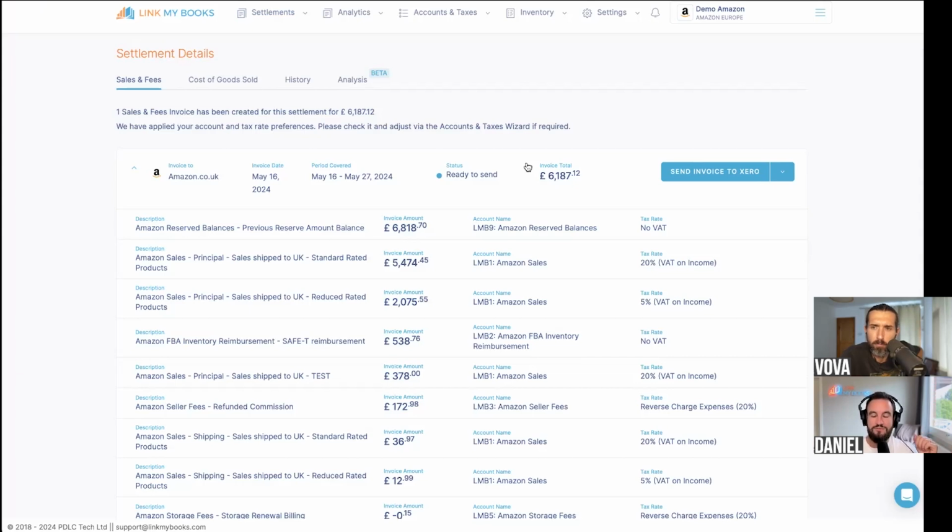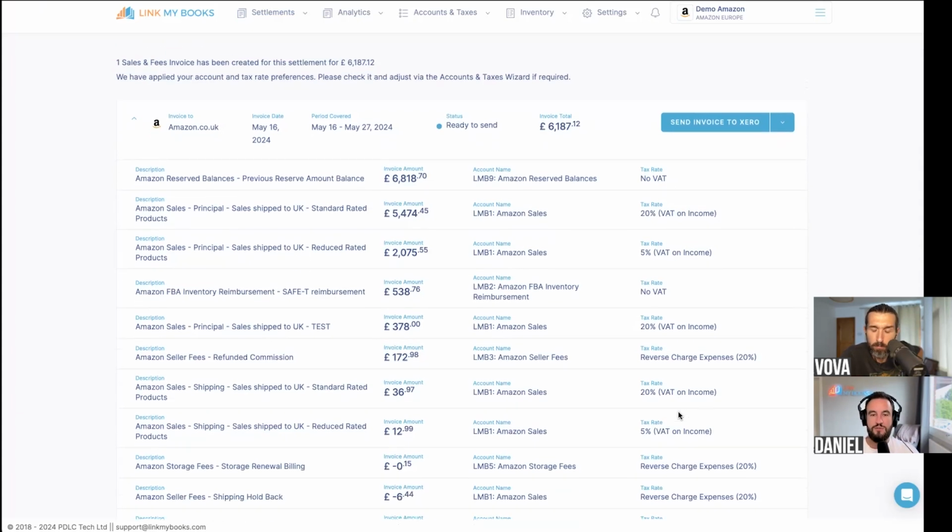We look up every single order. We check where it was dispatched from. We check where it was dispatched to. We check the type of product that was sold to make sure that we account for it accurately to the correct account and also using the correct tax rate. So instead of you putting all this through a spreadsheet and working on it for hours and then not really being confident that it's correct, you'll know with 100% confidence that we've checked every single individual order to make sure that it is accurately accounted for.